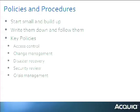Policies and procedures, again, this is where you'll spend a lot of time meeting compliance. Important to just start with it. Get what you can work with. There's some examples out there on the web that you can work with, and there's certainly a lot of consultants out there that will help produce the policies and procedures. It's got to be written down, and you have to follow them.